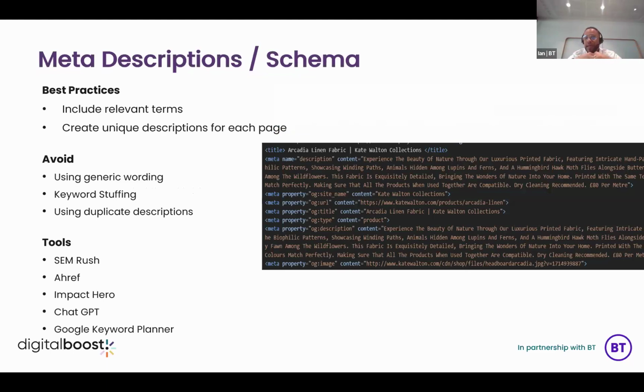Creating unique descriptions for each page is also important as well. Avoid using generic wording, keyword stuffing, and using duplicate descriptions. Now, what that basically means is, if we were going to a wallpaper page, the wording that we would use is everything around luxury wallpaper, premium wallpaper. It wouldn't just be about Kate Walton in this case. We'd give some form of insight into what that page is about, what the product is about. Keyword stuffing, we wouldn't say this premium wallpaper is amazing because it will make your house feel more premium. We wouldn't keep using the word premium because that is classed as keyword stuffing.